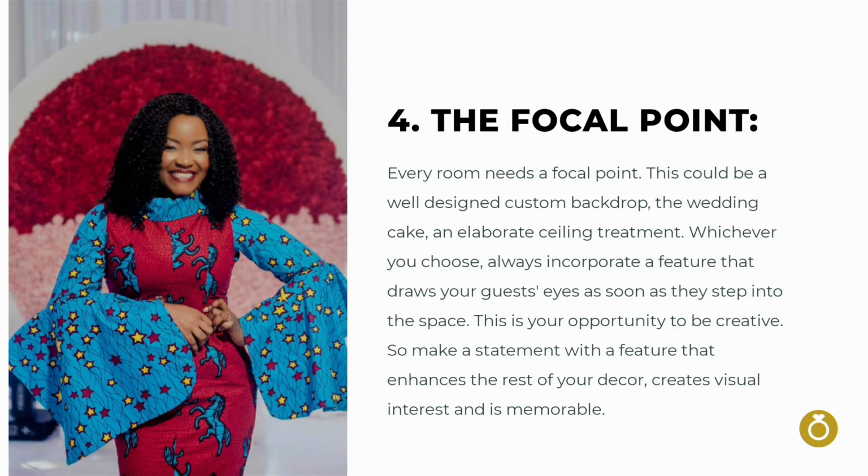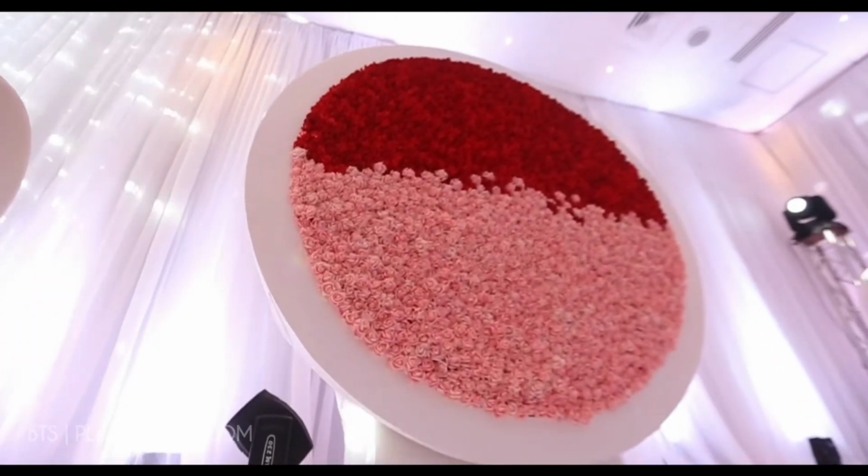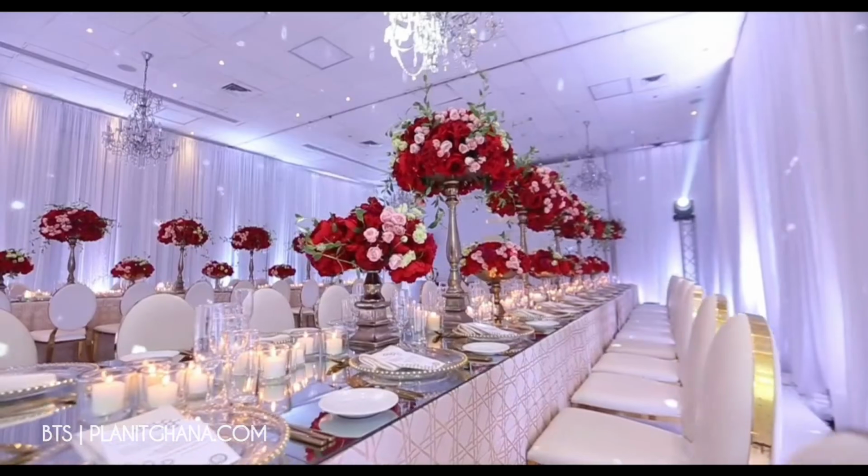The 4th mistake I see is the absence of a focal point. Every room needs a focal point. This could be a well-designed custom backdrop, the wedding cake, an elaborate ceiling treatment, whichever you choose. Always incorporate a feature that draws your guests' eyes as soon as they step into the space. This is your opportunity to be creative.